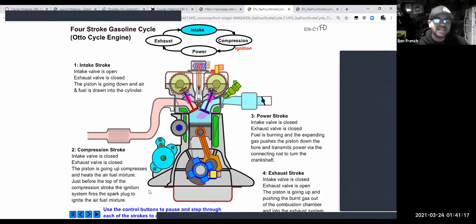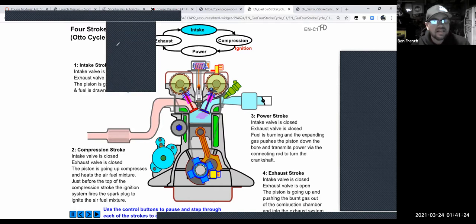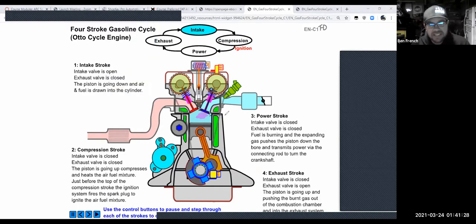Okay. So I need to get some more nomenclature down for you guys, and I'm going to draw some stuff here. When the piston is at the top of its point of travel, we're going to call that TDC, top dead center. Now you can tell the piston started at top dead center and he's starting to cruise down to the bottom. When he gets all the way to the bottom of his stroke, we're going to call that bottom dead center, or BDC. So this cycle starts with the piston at top dead center on the intake stroke.